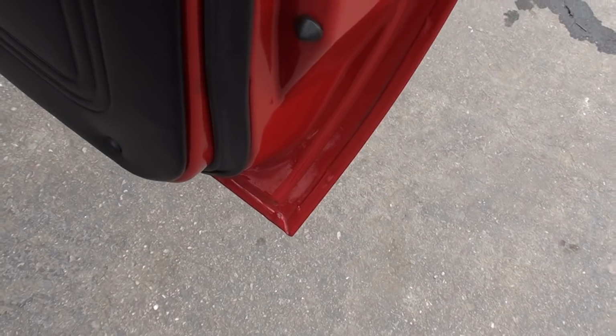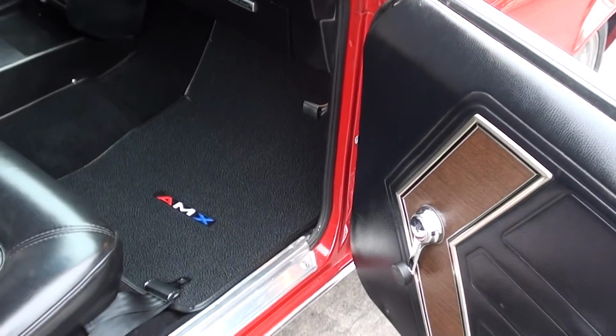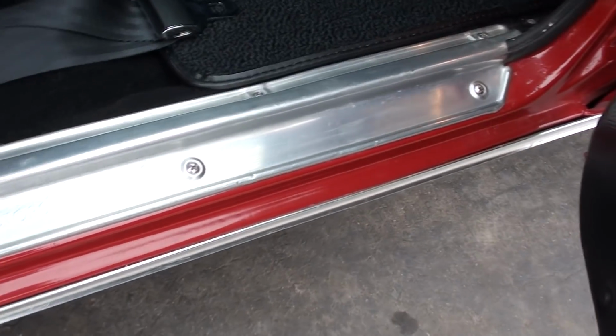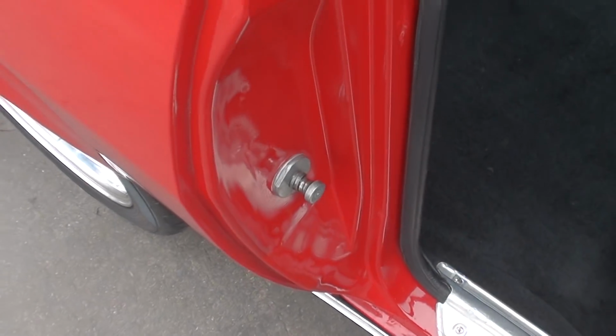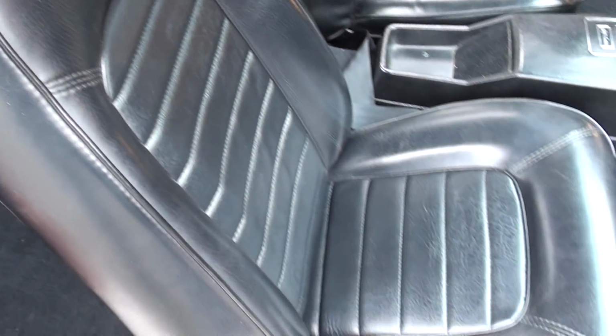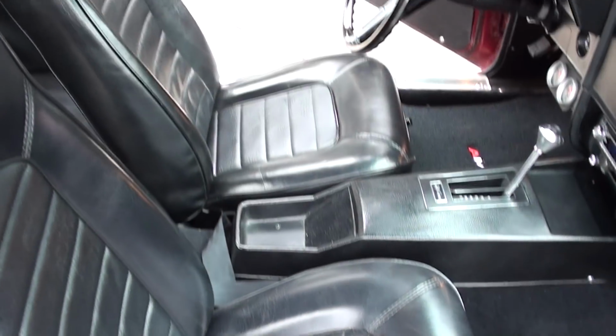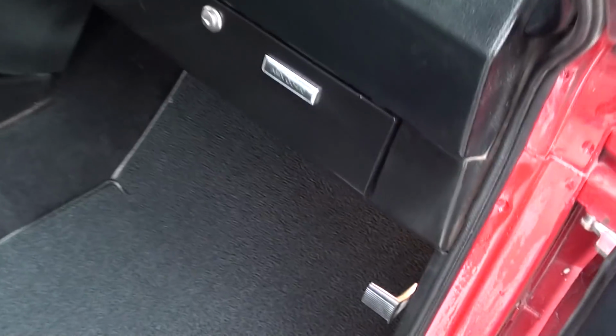How clean the bottom of those doors are. It's just a really good looking car. And again, man, I look at a lot of these cars and most of them are just beat up. It's hard to find parts for these cars. I dig it. Very nice car.